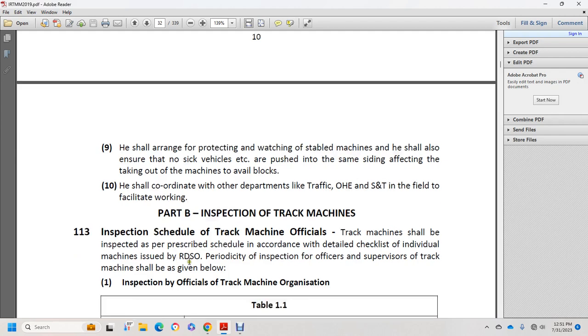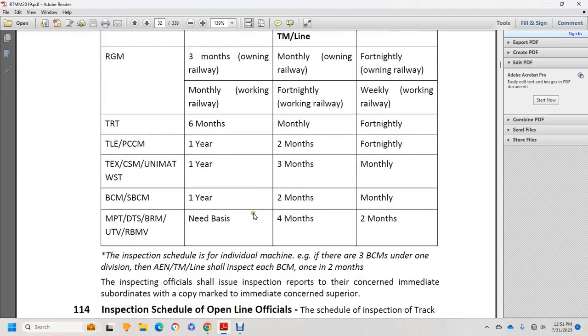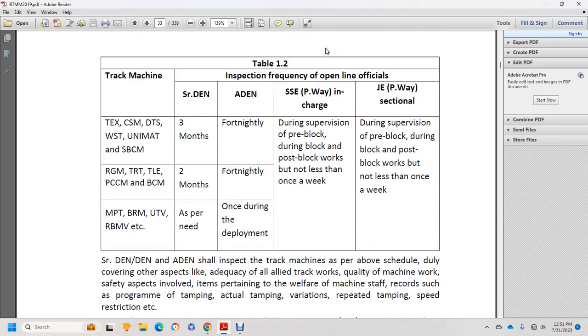Track machine shall be given, and for the inspection of the track machine, inspection frequency: chief engineer, track machine line, assistant engineer, track machine line. Part 114, inspection shall be done by the open line official as per the schedule of the inspection of the track with the machines. The open line official shall be as shown here under.